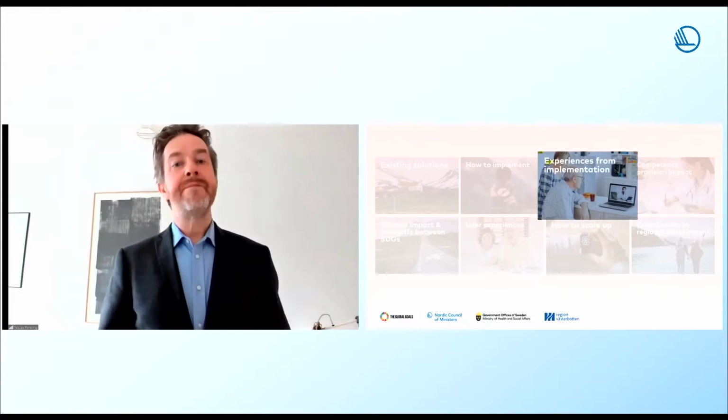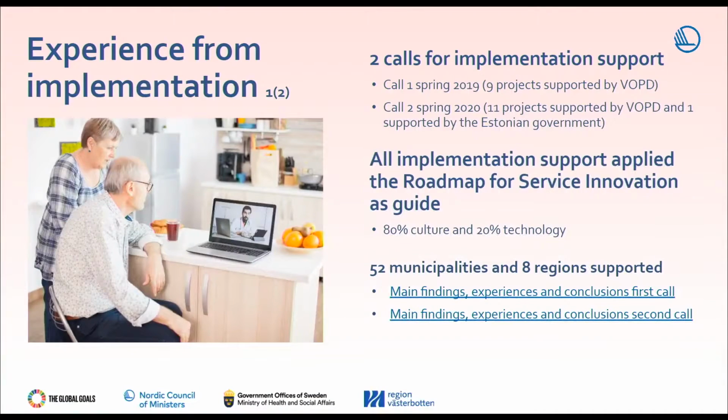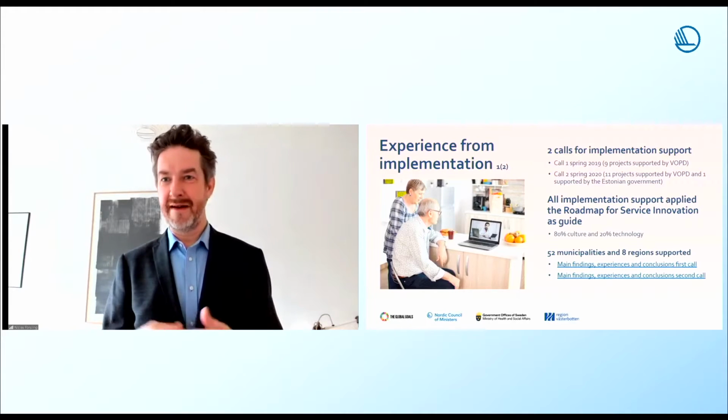The next block is experience from implementation. Experience from implementation is related to 2 calls that Bengt earlier mentioned that we have conducted. One of the projects was described by Morten before. In total, we have had 20 projects funded by VOPD, and one project funded by the Estonian government. I know that the Estonian representatives are sitting and listening here, and we're very proud that you have joined the collaboration also beyond the Nordics. This is a truly transnational challenge and opportunity that we should all embrace.